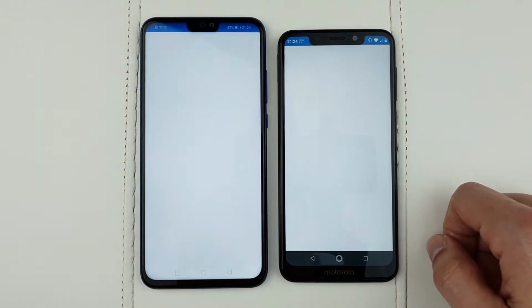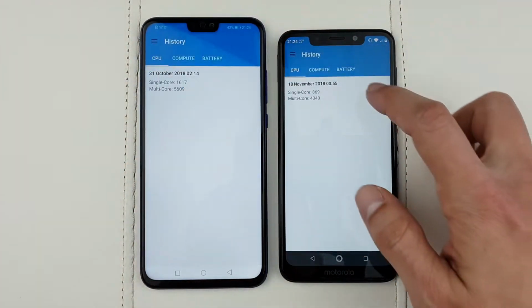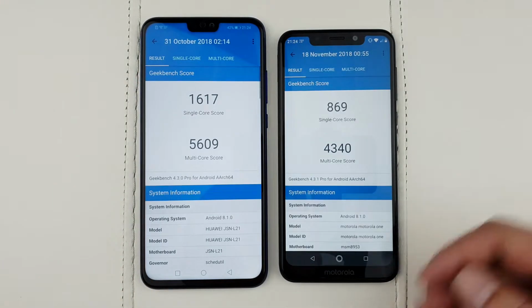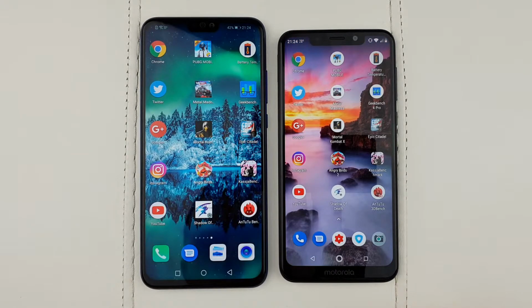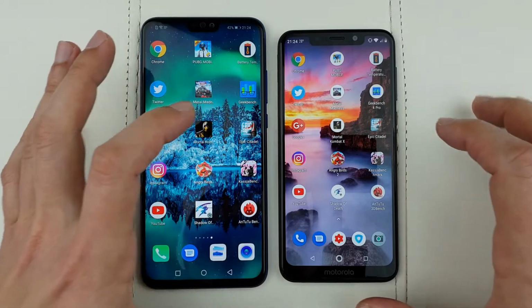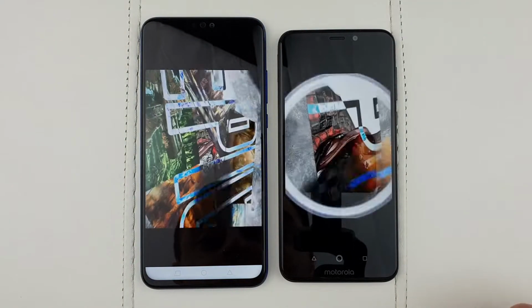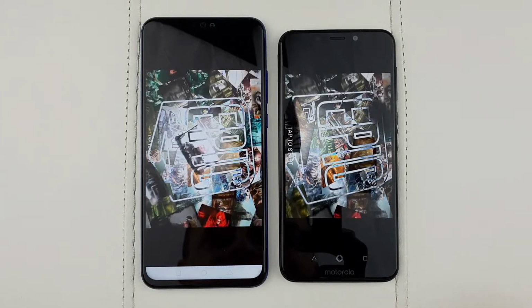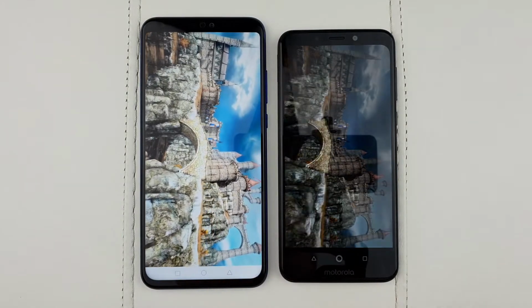Now, let's have a look at the applications, the benchmarks, I mean, and Geekbench. You can see the history that I got over here, guys. Basically, the Kirin 710 is better than the 625, as you can see from these Geekbench scores over here. But gaming is something else, and that's why I'm gonna run Epic Citadel quickly, guys. And I guess I'm gonna see you in a sec when I get the results to see which phone is going to push a higher FPS. So let me just load it up like that.